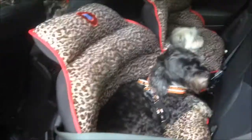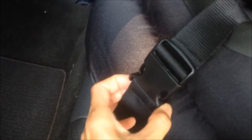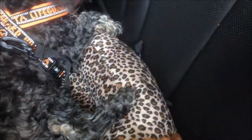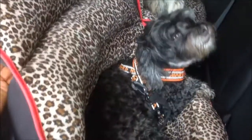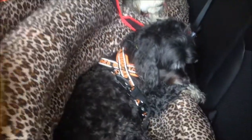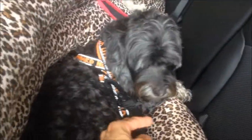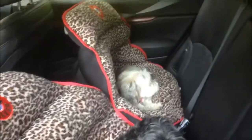The way the PupSaver works is you attach it to your seatbelt. It has five clips, two on the shoulder strap and three on the lap belt. When you crash, the seatbelt locks up and the weight of the dog, the forward momentum, makes the PupSaver close and it protects the dog like a catcher's mitt. It also has a safety strap to keep the dog centered in the car seat. You just attach it to any harness.